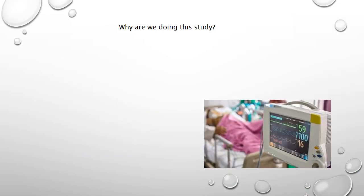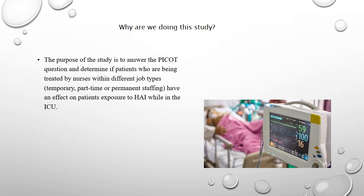Why am I doing this study? To answer the PICOT question and to determine if patients being admitted to the ICU, being cared for by nursing staff, whether they're temporary, part-time, or permanent, has an effect on exposure to hospital-acquired infections or not.